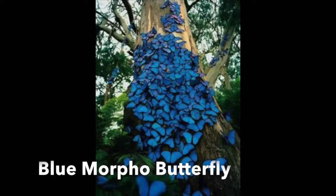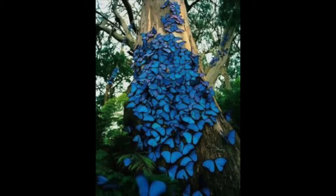Here we see the blue morpho butterfly. It's just like it sounds, blue and edged with black. They are one of the world's biggest butterflies with wings spanning 5 to 8 inches long. The underside of their wings are brown with eye spots for camouflage to protect themselves.